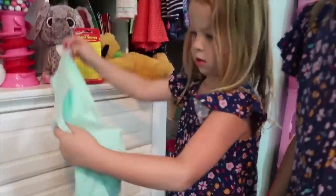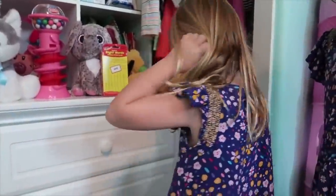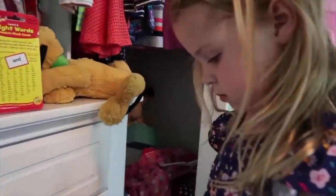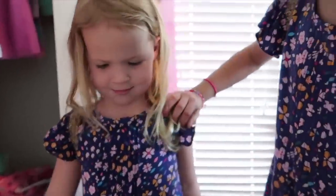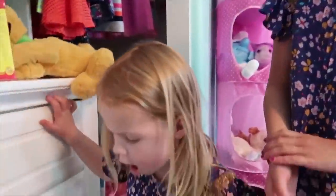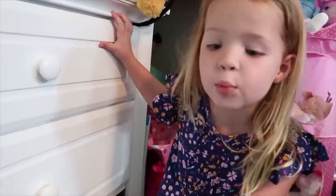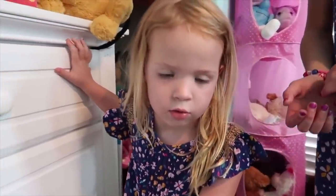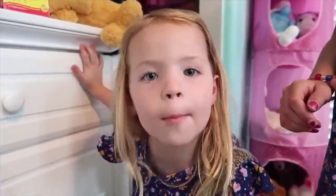Maya, what do you only like to wear right now? Dresses. Is that true, Maya? So are you tossing all your shirts and your rompers and your pants, Maya? Are you donating them all? Maya, you're going to need your shirts and pants for the movies, okay? No. I'm just going to need a sweatshirt. Just a sweatshirt over your dress will keep you warm all winter long? Or a jacket, Mama.